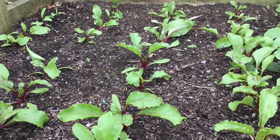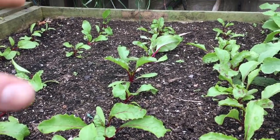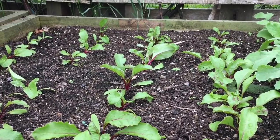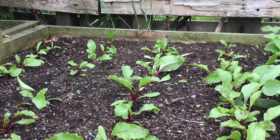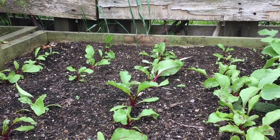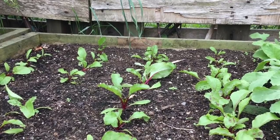And then here are the cylindra. This is the last crop of cylindra beetroot. Whether we'll get a crop off, I don't know. In theory you will, but it's actually been quite a cool August, so if it stays this not so good weather, then maybe not.